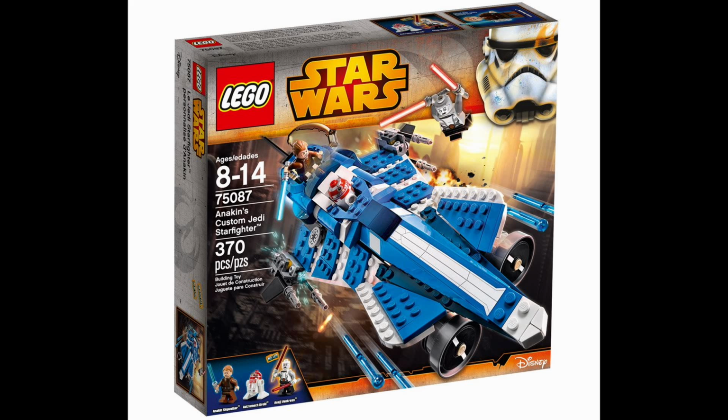This change gave me hope that we would eventually get nice and detailed versions of a lot of the Clone Wars figures that I wouldn't have to be embarrassed to use. Although those figures have come pretty sporadically since then, I'm loving this decision by LEGO.